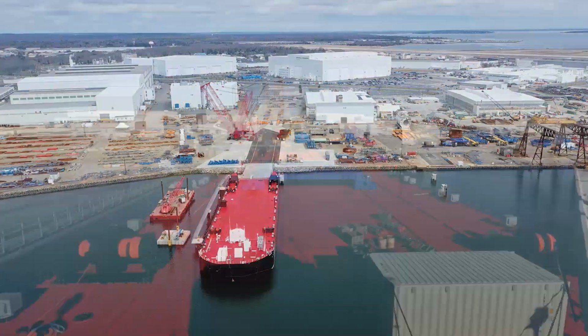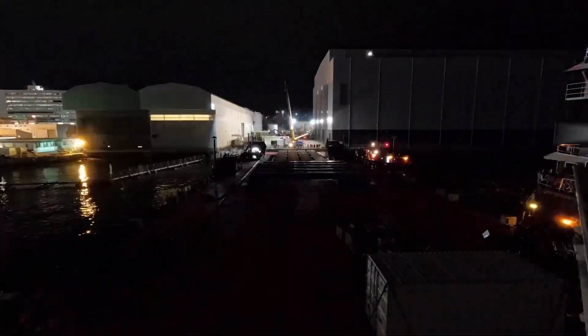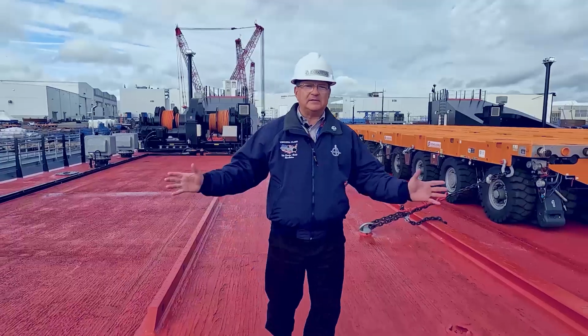This 400-foot barge will begin transporting large Columbia modules to Groton for assembly next year. Thank you to the facilities and engineering teams who worked together to make this happen.